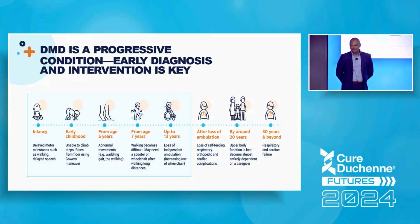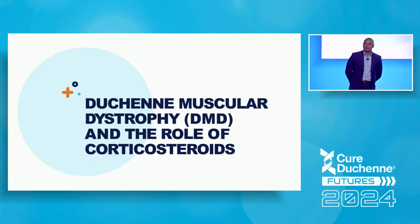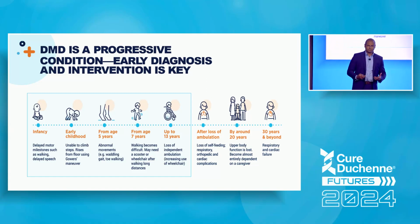I am a senior medical science liaison at PTC Therapeutics, and I'd love to begin by restating and underscoring the importance of corticosteroids and the role of corticosteroids in the Duchenne treatment journey. I don't need to belabor to this audience that DMD is a progressive condition, a lifelong condition, with symptoms that manifest in infancy and worsen through adolescence and certainly through adulthood. And these symptoms manifest in a variety of ways, but early on through muscle weakness and loss of function, and then evolving into a more serious deterioration of cardiac and respiratory health.